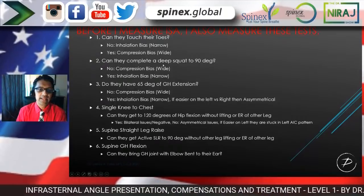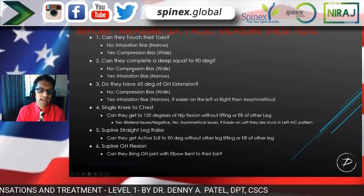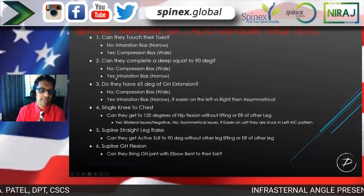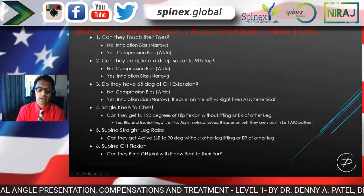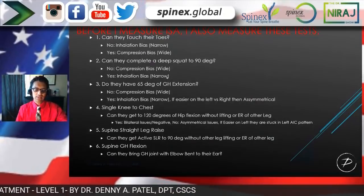Can they complete a deep squat to 90 degrees? If they cannot, then they might have a compression bias and they might be wide. If they can, they might have an inhalation bias. Again, this goes back to the compensations that they've done. So after measuring the infrasternal angle, check these things.